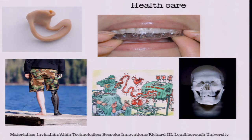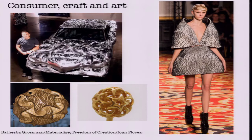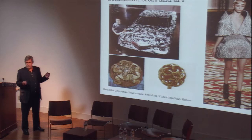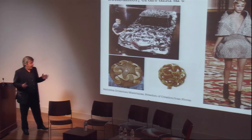You mentioned the consumer area and the craft and the art area. Yes, they've really gone for this in a big way, partly because you can make things that you just couldn't make with traditional manufacturing. This is a lampshade, and when you see this thing, it's really quite remarkable, and I would defy anyone to tell me how they could make that with a conventional manufacturing system. You just couldn't do it. There's hardly any parts that touch in there. The only way I think that could be made is if you could find an old-time Chinese ivory carver and give him about 30 years. He might be able to do it.